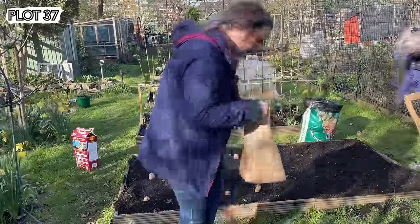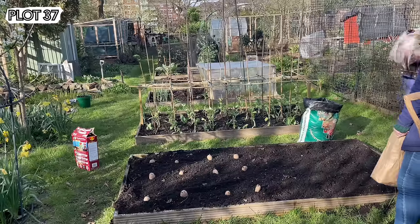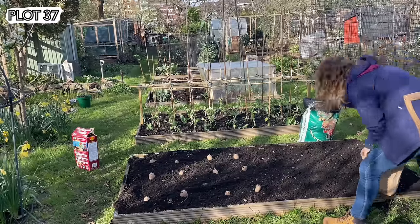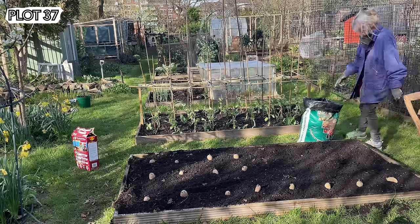Their root systems are so much bigger. Whereas earlies, they're much daintier little plants and you can get away with jamming them in that little bit closer. They're only going to be in the ground for 3 months, maybe four at an absolute push.